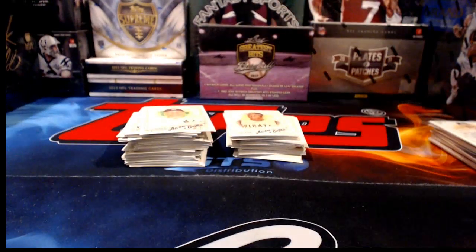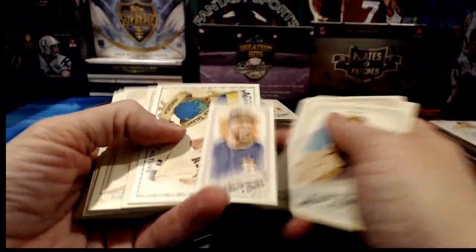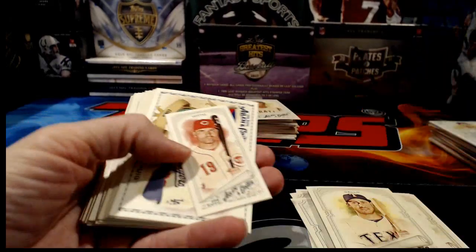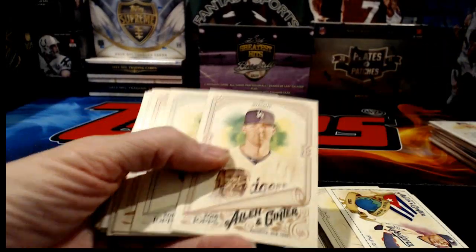All right. The last little bit of 2018 Allen and Ginter is in front of us. So let's hope we find another nice big hit along the way to go with our Boyega that we hit already.